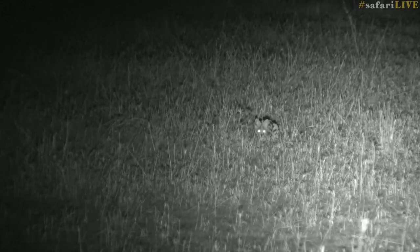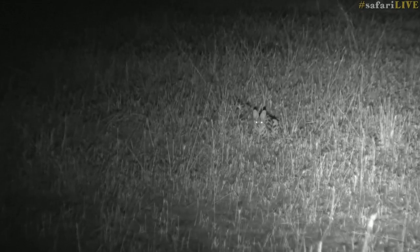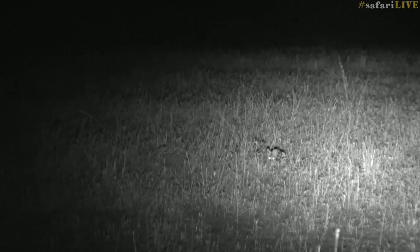Well, it's my second spotted cat for the evening, and the smallest of the spotted cats in the Mara. But I do love their massive ears. So there we go, a little serval, not far from where we left the cheetah. Look at those massive ears to pick up all the rodents in the grass.